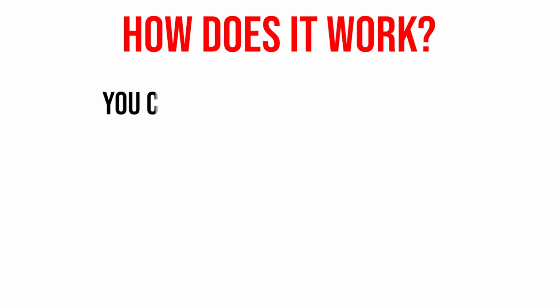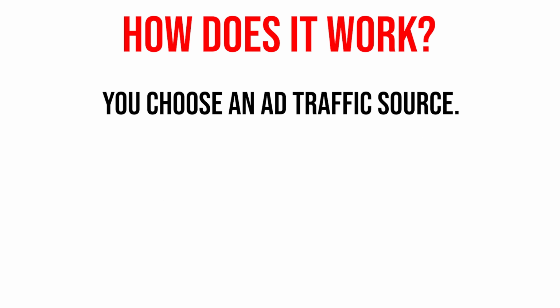And the next part is you choose an ad traffic source. This is how you're actually going to get your customers. So you can either use Facebook ads. That's been the most popular way of getting customers.